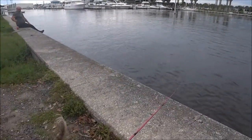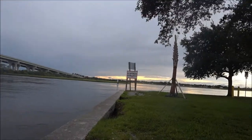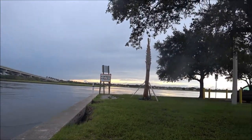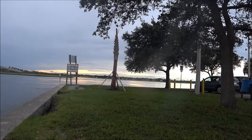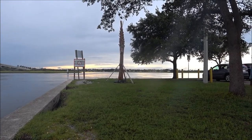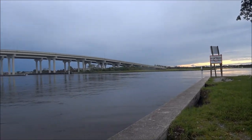Oop, I might have something. I gotta go. So pretty over there, showing me the sky after all that rain we had today. At least it's nice now. Gorgeous out. Absolutely gorgeous.